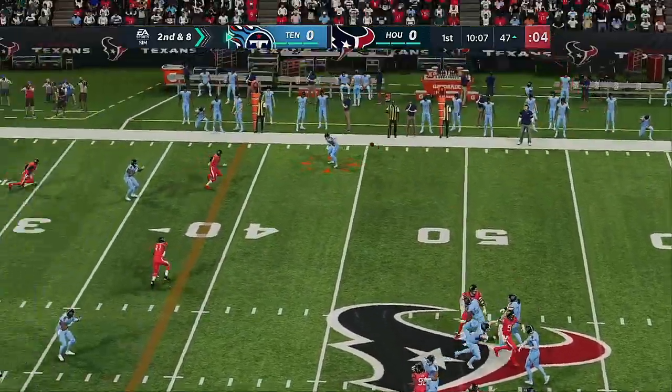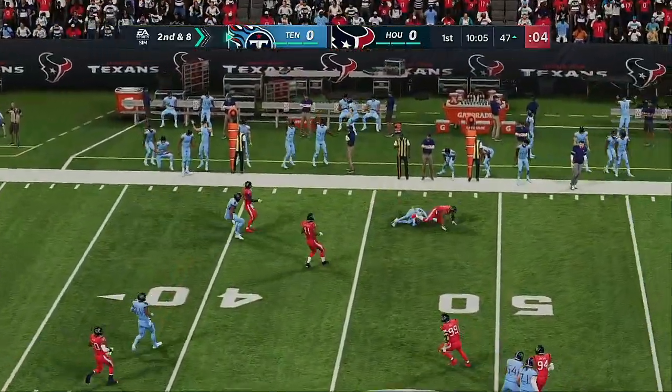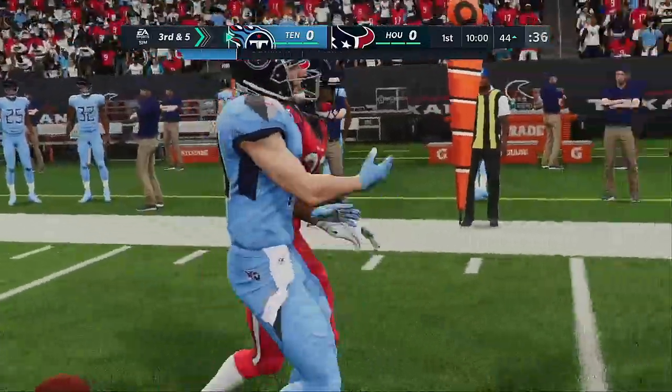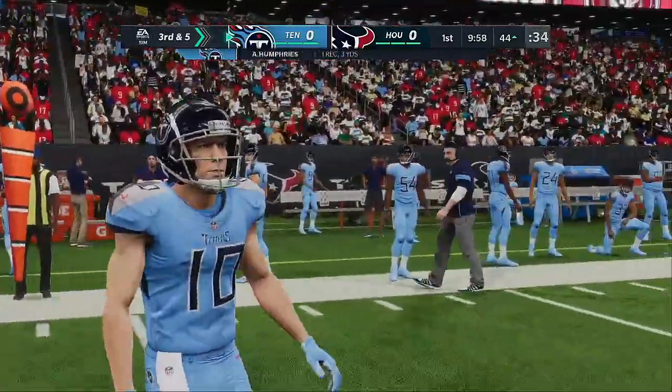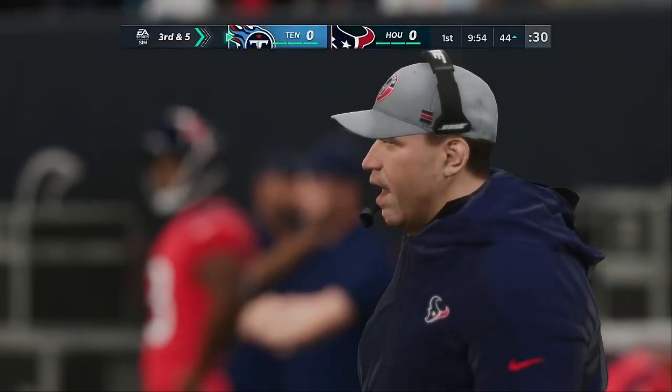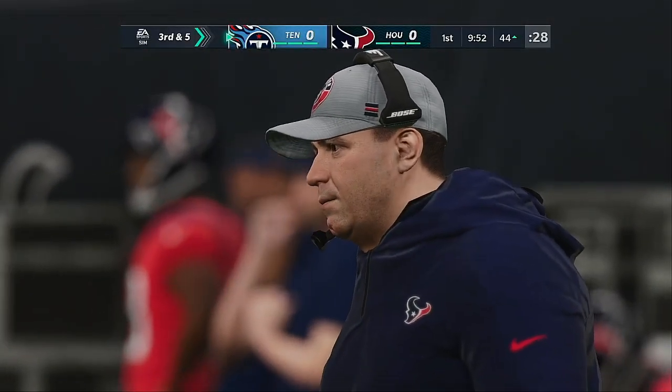Throwing on second and eight, Tannehill out to the right to Humphreys. Only 3 yards on the catch. It's third down. A 3 yard gain on the play brings up third down.